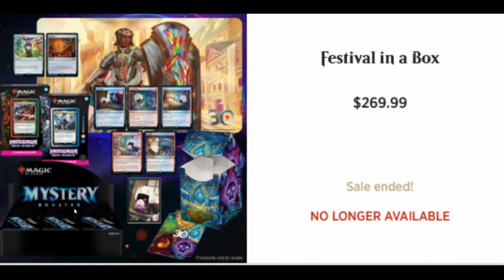Now at 269, you're going to have to pay shipping. I think shipping is going to be roughly $30 or so. This thing's going to be heavy, so I think that's going to take it up to around 300. So you have $300 versus about 315, give or take. You're pretty much getting a pretty good deal.